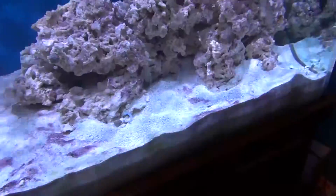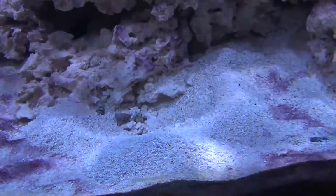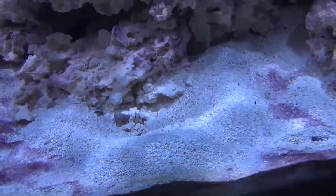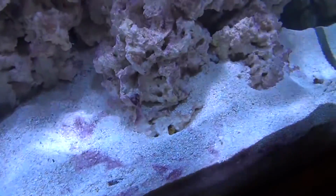But then we got these jawfish here. And I'm not entirely sure the names of these guys yet. My wife calls one of them Brownie, which I believe is this one here. And then there's the other one here who's got a slightly yellower head. I don't know if you can see him there.